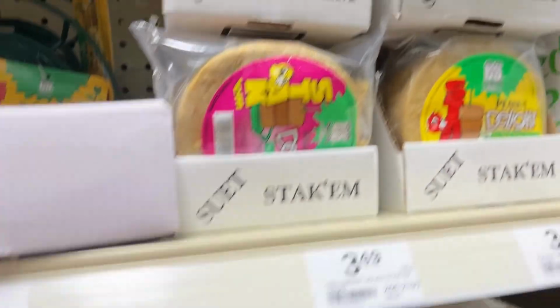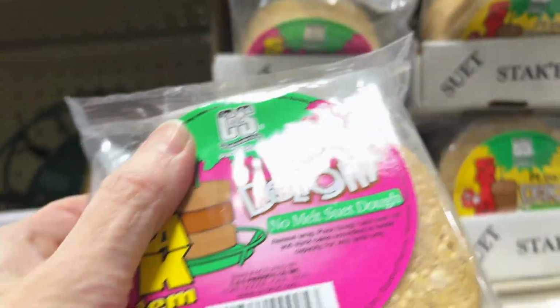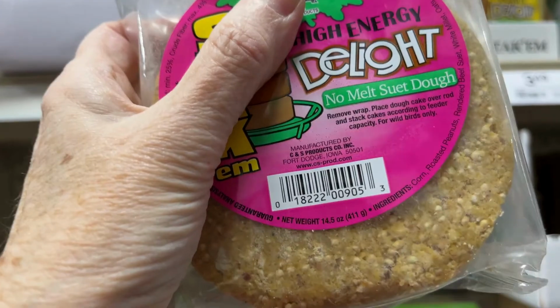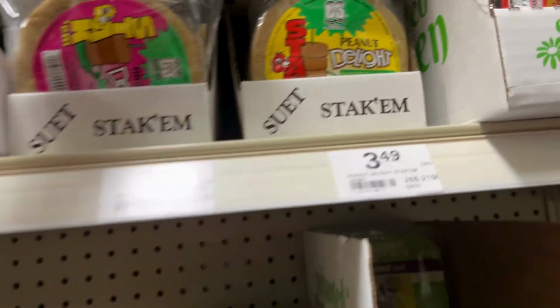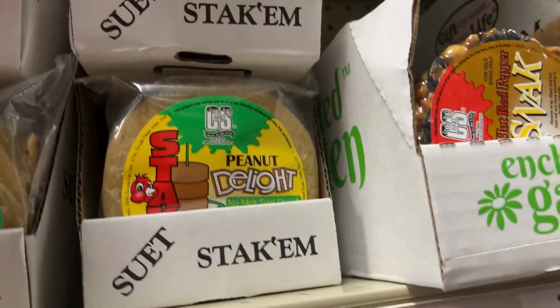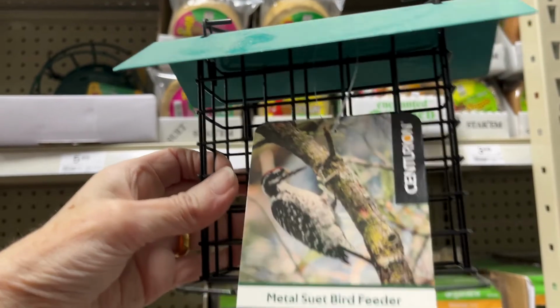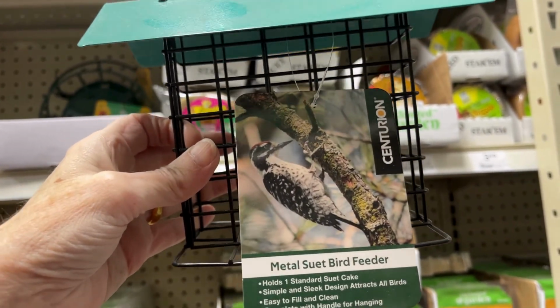Here's ones that you can actually stake, which might be a good idea for me in the ground. Maybe the squirrels can't climb up onto it and get it. I'm not sure. That's a thought. Here's one for the top of the suet feeder. That's cute because I can hang that off of my shepherd's hook. That's only $4.99.